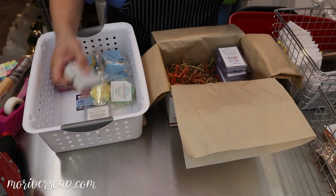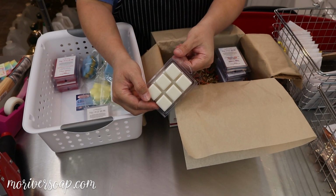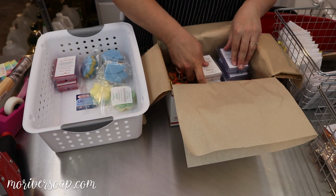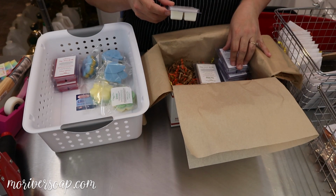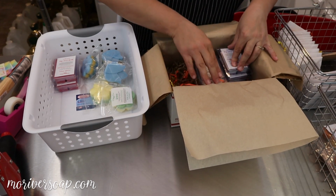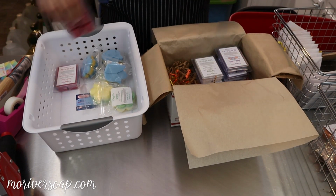Now I have a new one, The Ridge. I just made some of these for my friend and poured some extra, so they're just white, but I decided to go ahead and list them. It's a coniferous scent blend of forest pine, blue spruce, cedar wood, and oak. And it reminded me of Breckenridge. That's why I called it The Ridge when we were out there last October.